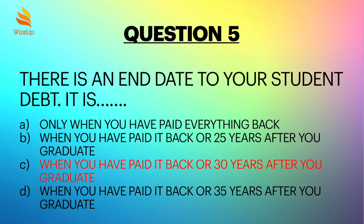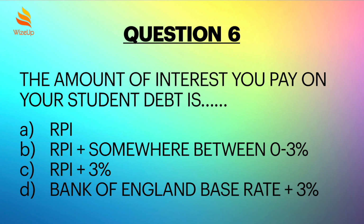The answer to that is C. It's when you've paid it back, or 30 years from when you graduate. So for most of you at the ripe old age of 51, you're going to be student debt free. Yes, you'll have lots of other debts, I've no doubt about that, but at least you won't have to worry about student finance anymore.